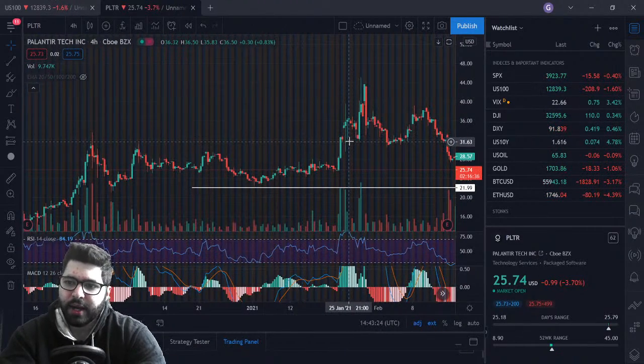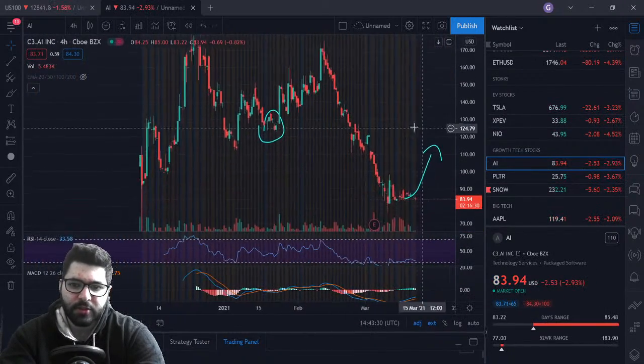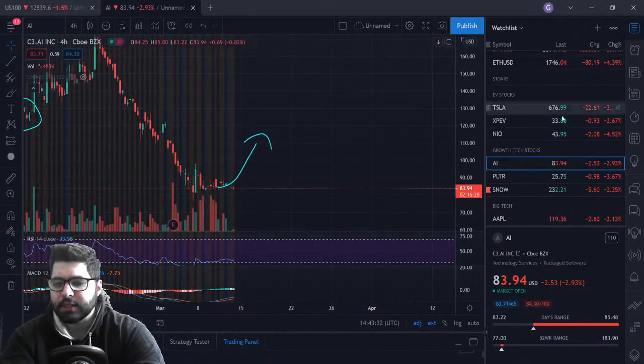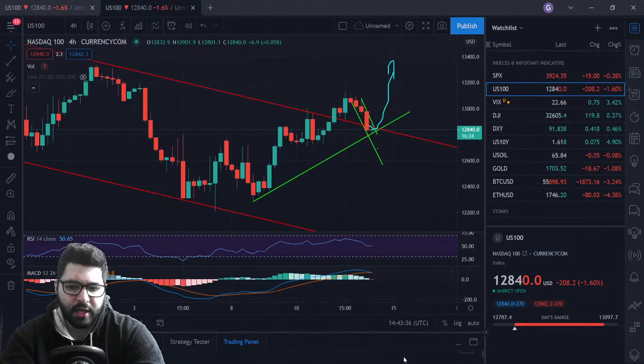I thought that Palantir had strong fundamentals. Now I'm thinking C3.ai has strong fundamentals. I think we're going to see substantial moves coming up. It's going to take some time, though. On any good news, I'm expecting like a 30% move to the upside.